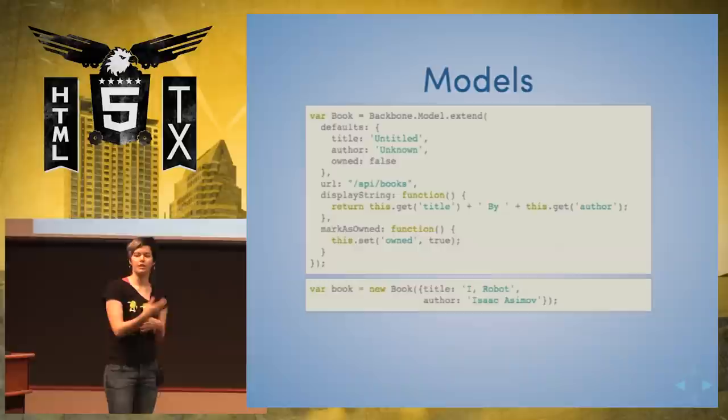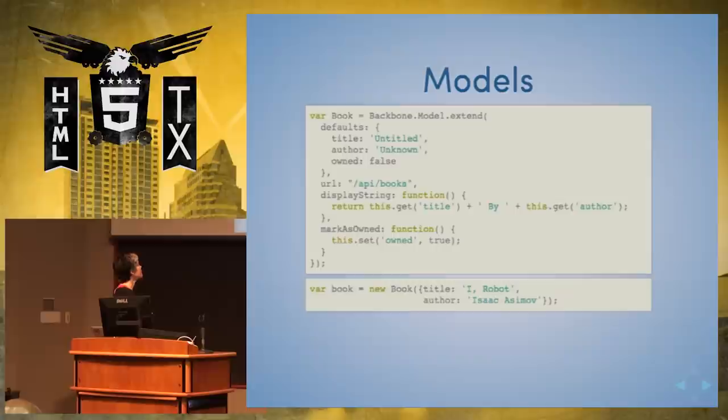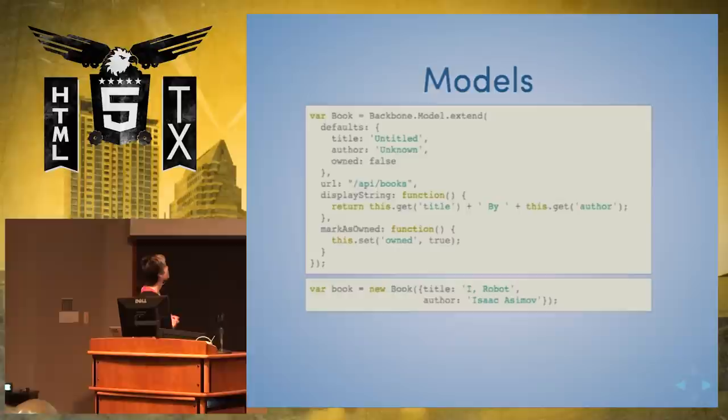There are other frameworks that approach this data listening in other ways, like AngularJS has a different way of doing it, but this is a way that we do it in Backbone. So if I wanted to create a new book, and I didn't want to fetch it from the server, I could just create a new book and pass in the properties that it expects.